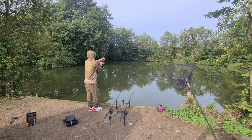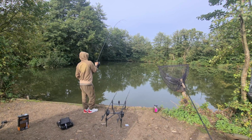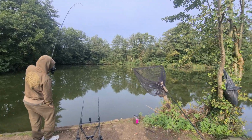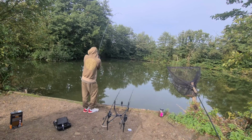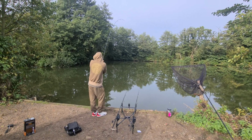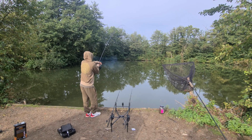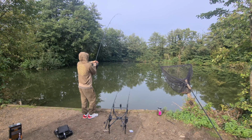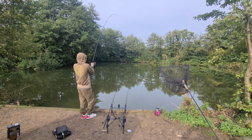So Dan was just getting his rods back out after losing an absolute whopping catfish on his right hand rod. It took him all the way down the lake and unfortunately snapped off. So he's put his right rod out, he's just put his left rod back out, which he's just had to set back up after losing the fish. And before he could even put the rod down, he's into another catfish. Well, we think it's a catfish, but it's putting up a good scrap. So I'll be back in a minute with the fish, hopefully.